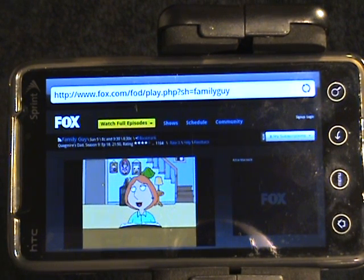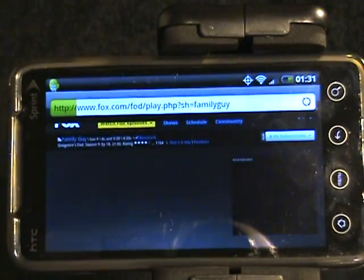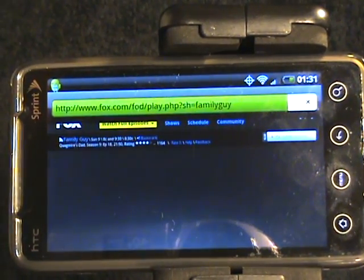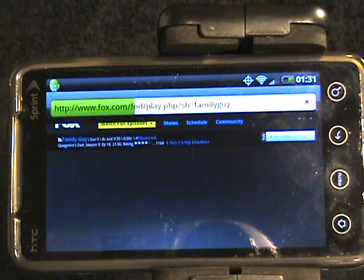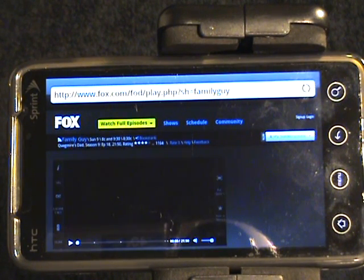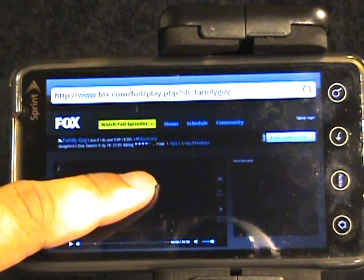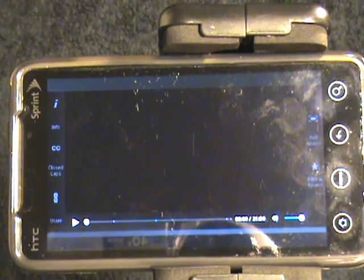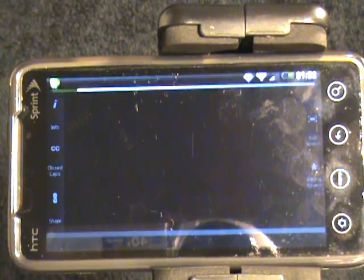The first website we have here is fox.com, and I'm trying to stream Family Guy onto the phone, so let's refresh and see what happens from here. And here we go. Let's see what we got. What you could do is you could double tap or pinch to zoom if you want to get closer with the video.